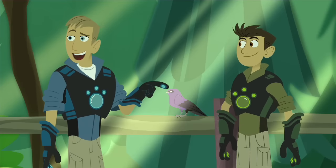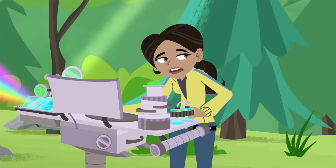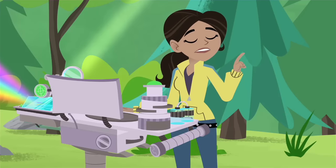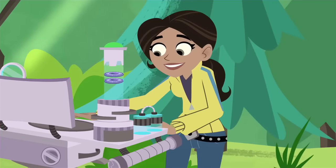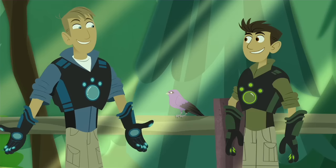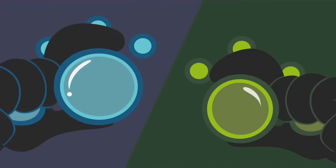I'm seeing a lot of blue in that purple. Well, if it's called a Purple Martin, the suit has to be purple. Sorry, no blue or green today. Huh? Is she serious? Or just kidding? Listo! Oh, who cares? Let's just activate Purple Martin powers!